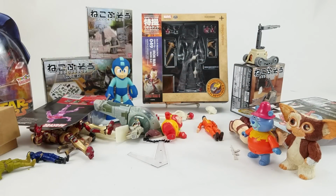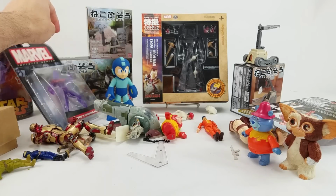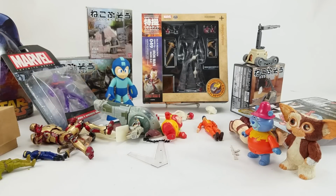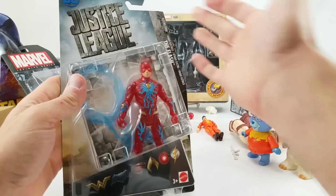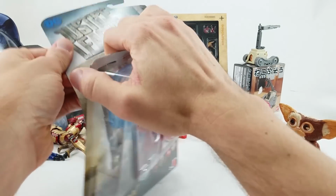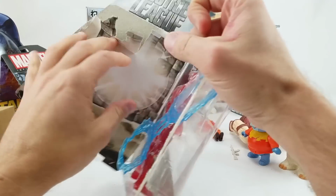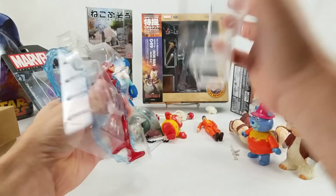Up next is Robert from East Hanover, New Jersey. Robert had stepped away from collecting a bit, found the channel a few years ago, and has made his way back into the obsession, the fun, all that stuff. Robert sent in quite a few things here. First off, we've got mint on card Flash. This is Electro Strike, which we're just going to go ahead and open up now. I don't think I'm sacrificing any future value on this one.